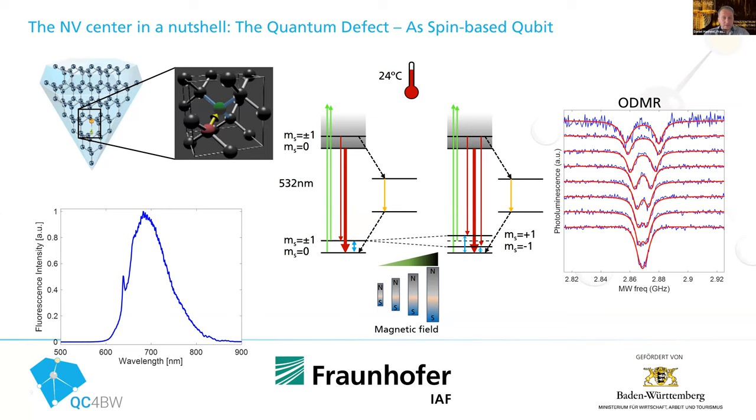We address the ground state. We initialize with a green laser pulse. And interestingly, in this setting, we can initialize to 99.9% the ground state in the MS0 state. So we use the state-selective inter-system crossing, which you can see via the singlet state, and can spin polarize the NV center.